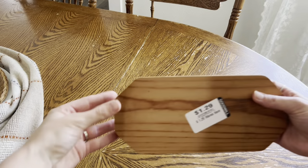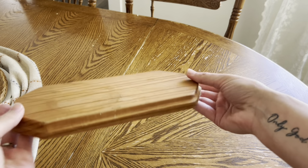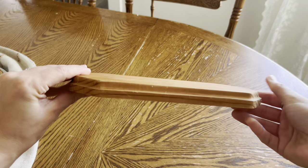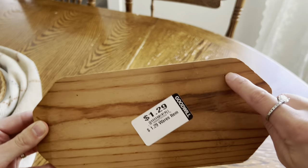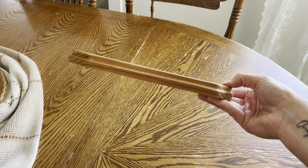The last item is this little piece of wood, $1.29. I know it seems silly maybe to some people to purchase a piece of wood, but they had a bunch of these, and when they have the cute shapes like this, you can like it. See, look, it already even has holes for me. You can glue on some little pegs and use them as risers. I should have got more.